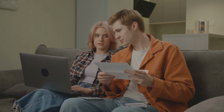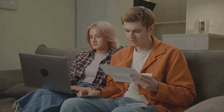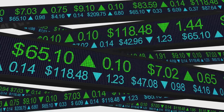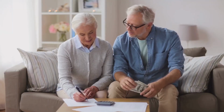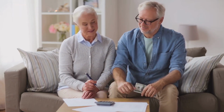If you're spending more than you're earning, it's time to make some changes. Remember, a budget isn't restrictive, it's empowering. It gives you control over your money. Master these basics, and you're on your way to financial stability in your new home. Stay tuned for the next scene where we'll help you avoid common financial pitfalls that newcomers often encounter.